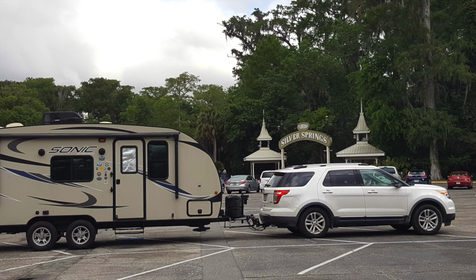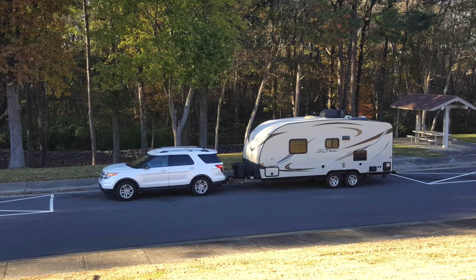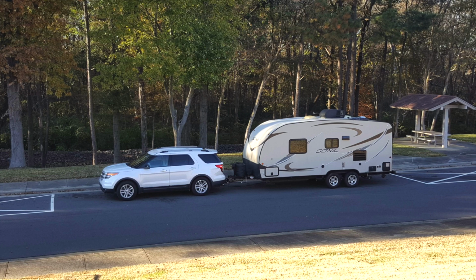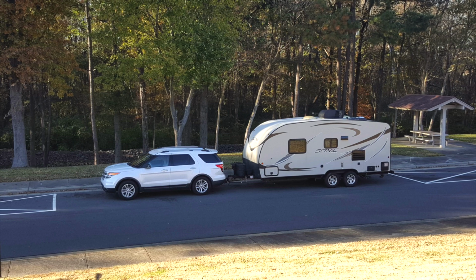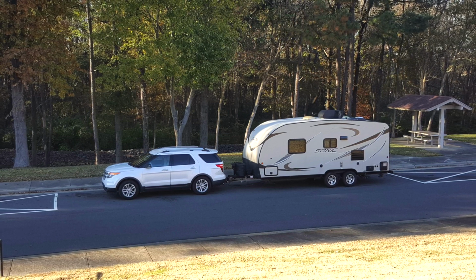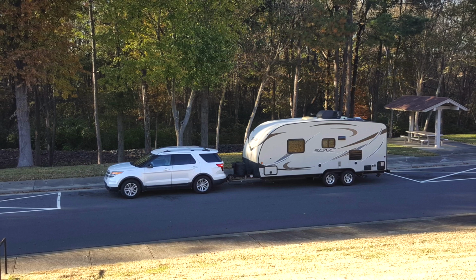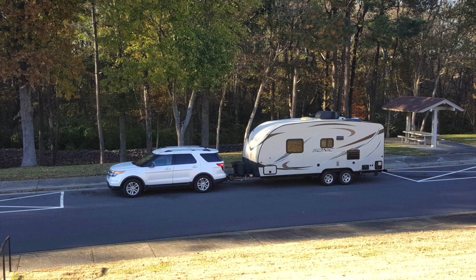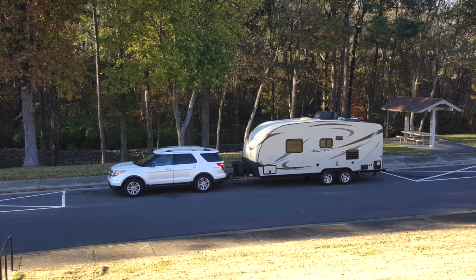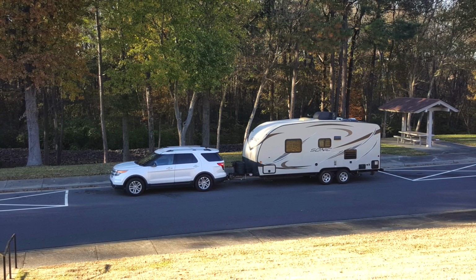My travel trailer is a 2017 Sonic 190 VRB. It's approximately 21 feet, and with the hitch it's about 23 feet. It is a double axle. Inside it has a Murphy bed, it has a kitchen, it has a dinette that turns into another bed, and then it has a very nice bathroom area inside of this travel trailer.